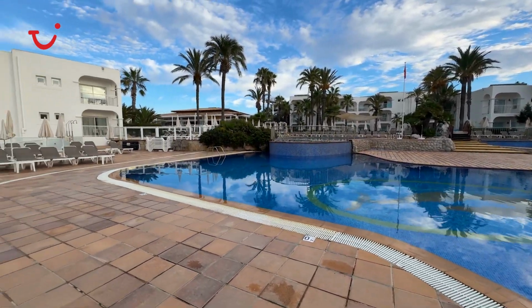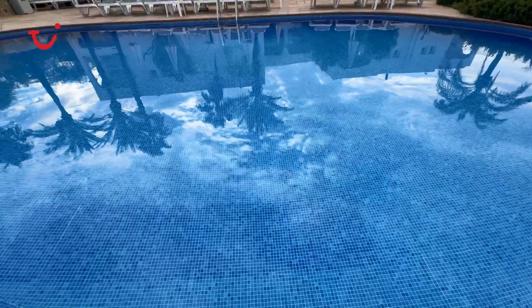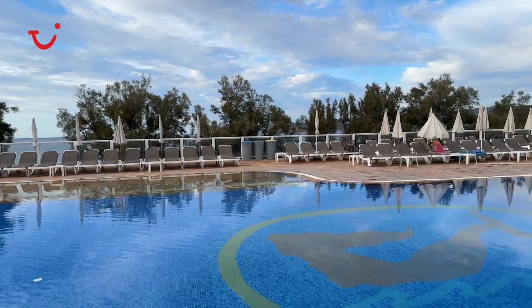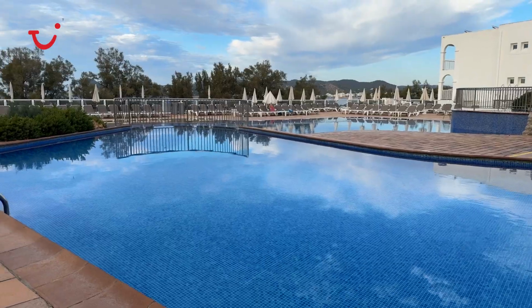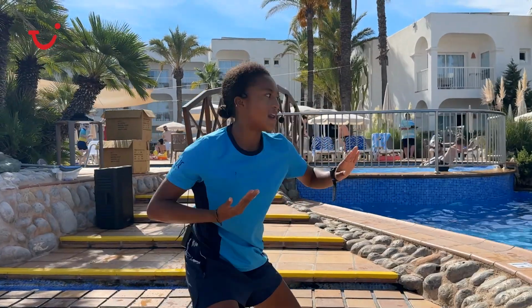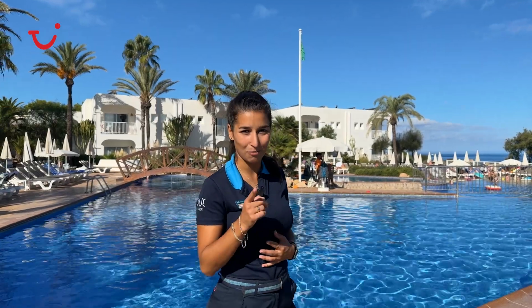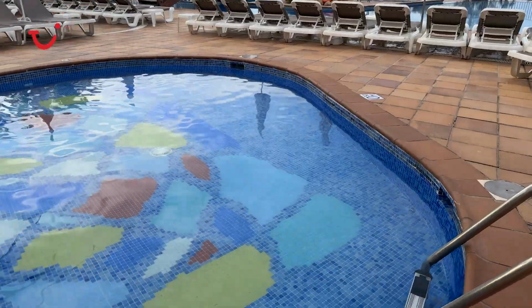We are now in our main pool area where you've got 3 pools in one. We've got 2 main pools, and then you also have the activity pool when we play water polo, but you also have aqua fitness every single day delivered by our BLUEf instructors. We also do other pool games in the pool, so stay tuned and check your Blue app for all the activity program. We also have for the little ones a baby pool.